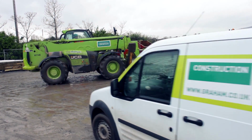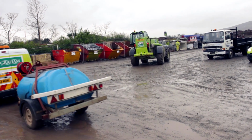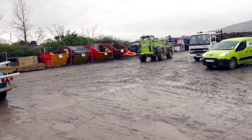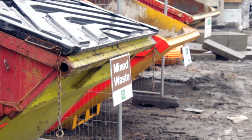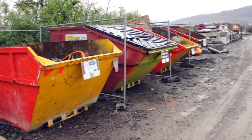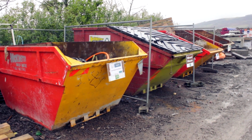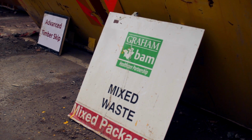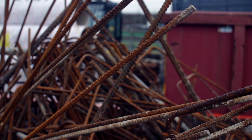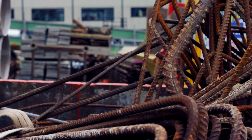On this site we've set up a specific waste segregation area, and at that area each of the skips will have segregated Graham branded waste signage. The types of materials that we would segregate on site are timber, metal, inert waste, plastics. Anything that has a recyclable content, we'll endeavour to take it out of the mixed waste stream, because that means that we are able to increase our overall recycling percentages.